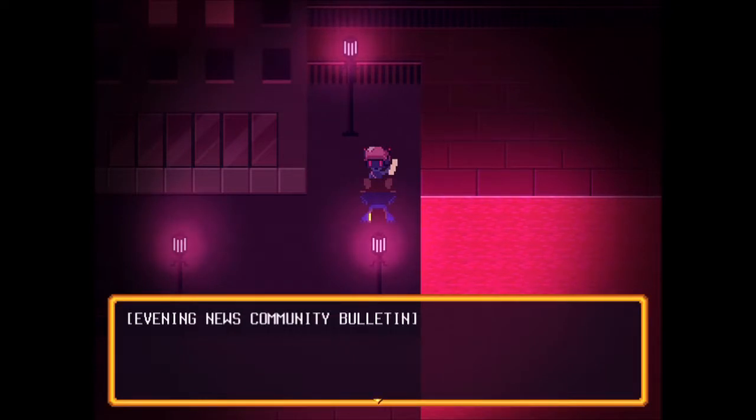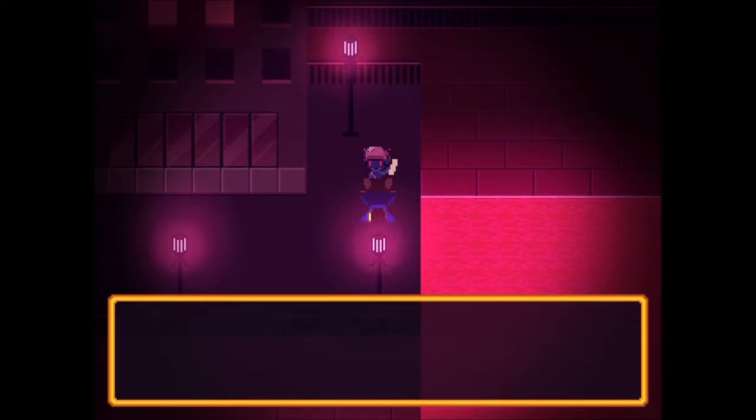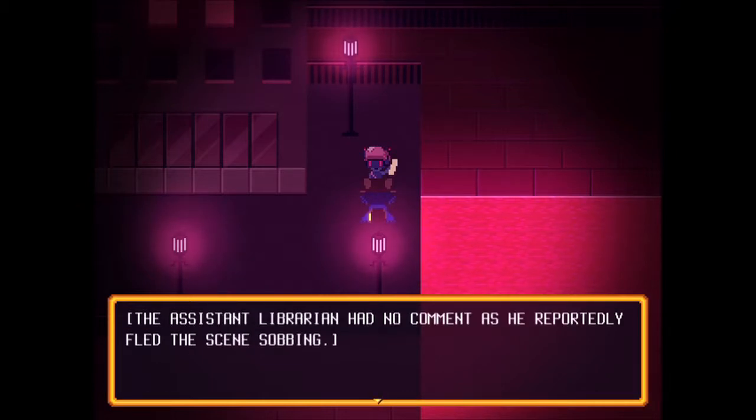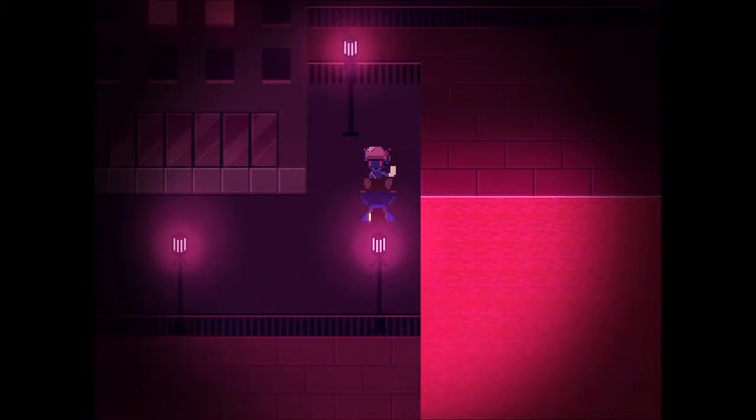Evening news as community bulletin. The library released several new books by the elusive author last week. The head librarian recommends them. The assistant librarian had no comment as he reportedly fled the scene sobbing. The receptionist had no comment either because the receptionist is a robot.